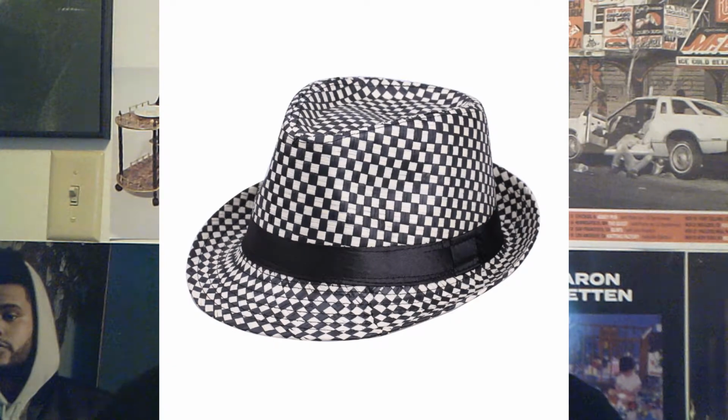Another thing you gotta know about ska is there's checkers everywhere. There's checkers on my hat right now. And it's because of the two-tone thing that's all encapsulated in the image of the checkerboard. Okay, so I'm talking checkerboard hats. I'm talking checkerboard shoes. I'm talking checkerboard suits and checkerboard ties. Checkerboard everything, because we love racial equality, boy.